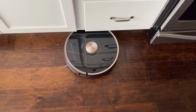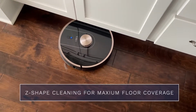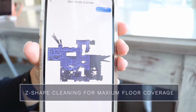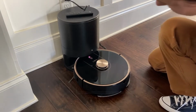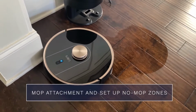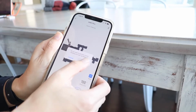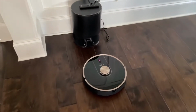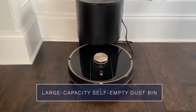I am really impressed by the cleaning power of this thing, and I love that it doesn't run randomly around the room. It goes in a smart Z-shape cleaning pattern, so it gets maximum floor coverage and it cleans really efficiently. It also has an easy to use mop attachment, and I can set up no mop zones so it won't mop the carpet. And with the touch of a button, I can send it back to its docking station to empty out its dust into the dustbin and recharge.